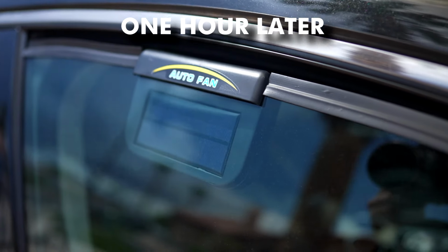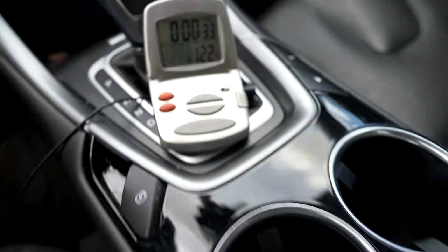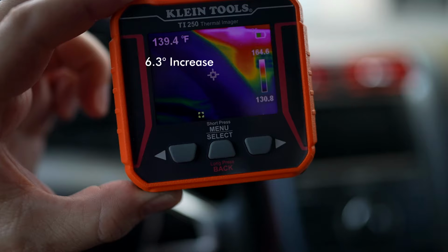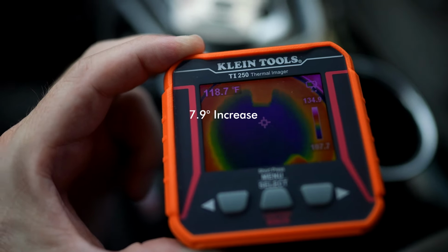Here we go, 1 hour later. Let's see how it looks. This one's showing 134. That's kind of a big range there, isn't it? See, it's still warm. Steering wheel's gone up. Bottom of the cup holder's gone up. Everything's gone up. I'm not real sure that's really doing very much. If it's doing anything, it's not doing much.